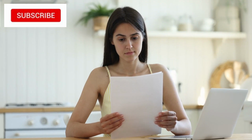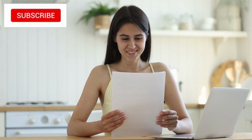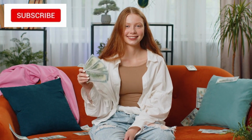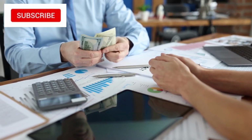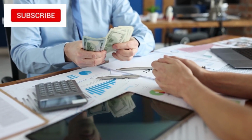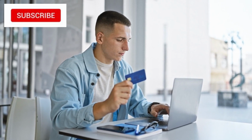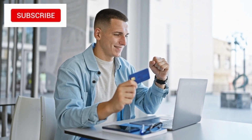Once you have identified the tax credits that you qualify for, make sure to gather all the necessary documentation and receipts to support your claims. Keep in mind that certain credits may require specific forms or additional paperwork, so be thorough in your record keeping. To ensure you don't miss out on any available credits, consider consulting a tax professional or using tax software that can guide you through the process. These resources can help you navigate the complex world of tax credits, ensuring you take full advantage of the benefits and maximize your tax refund.